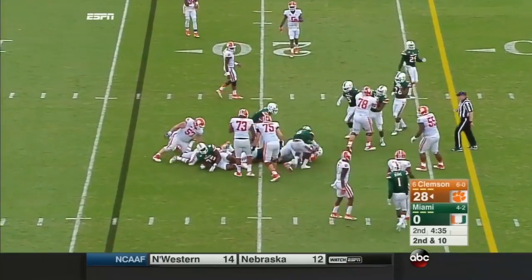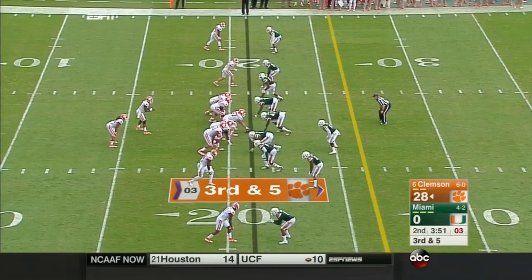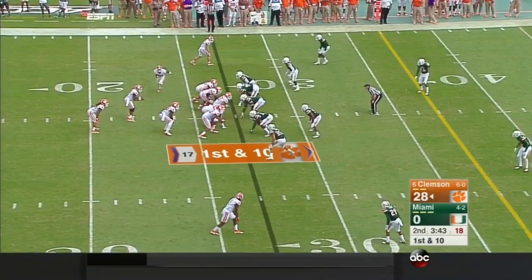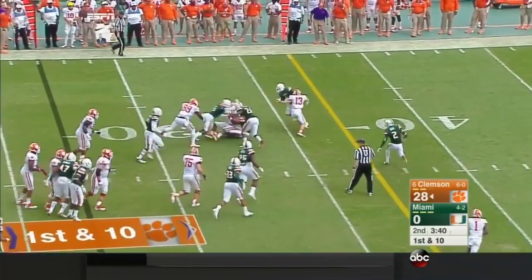Zach Brooks in at running back. He's on defense and special teams. On third and 5, the short drop by number 36. In high school, because that was your number when you played at Ohio State. I know what that says. I'm getting old. That's all that says.